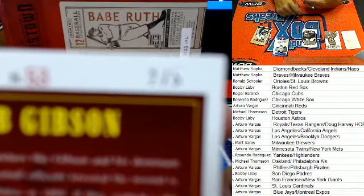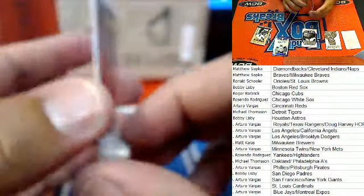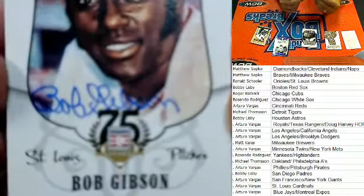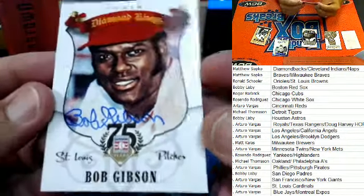2 of 5. Who's got the Cardinals here? St. Louis Cardinals. That's going to be AV right there. Nice hit, AV. That's awesome right there. 2 of 5. The Recollection Collection. Bob Gibson.